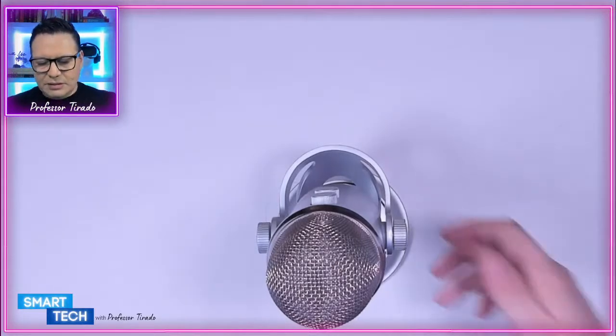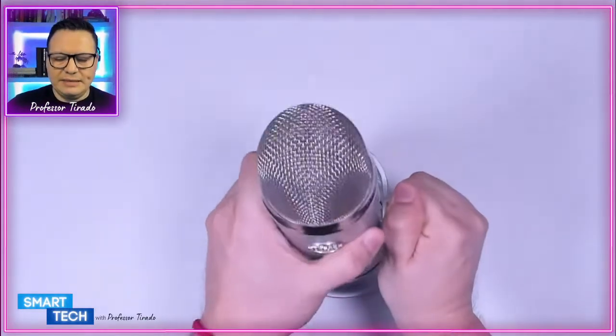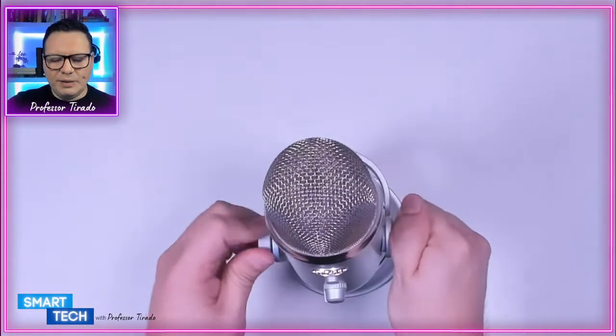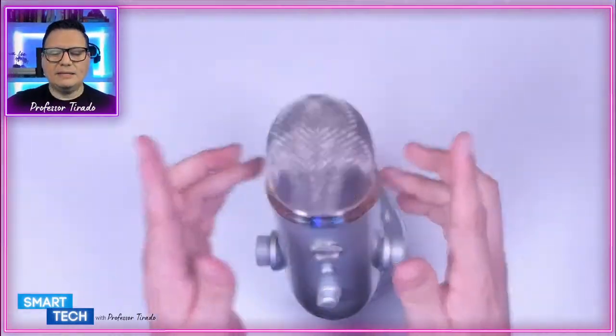And so this microphone, again, allows you to easily pick up the sound from the front and the back. So if you have two people, meaning yourself and someone else, you can easily pick up sound that way. And then you have omnidirectional, which basically means it's all the way around. So the entire circumference of this picks up the sound, which makes it very useful if you're in a band, if you're a singer, or if you're in a crowd and you want to pick up the sound overall. And then the last one is the right left.